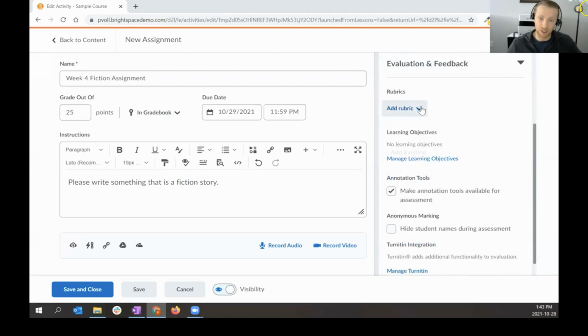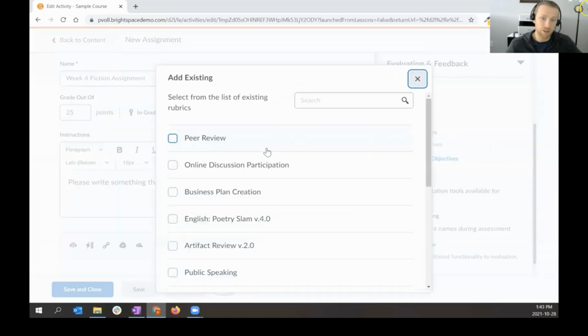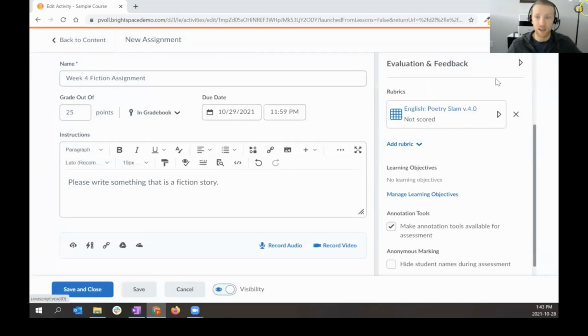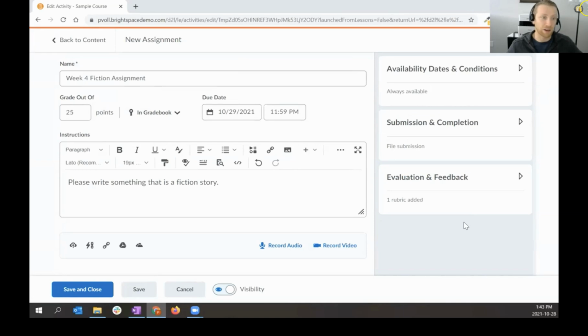Super quickly here, we saw the ability to grade with rubrics. I also, as you'd expect, can create rubrics or even align rubrics to my assessment. So I'm just going to quickly grab maybe this Poetry Slam rubric and align it. And now I can grade with that rubric.